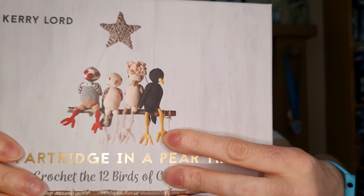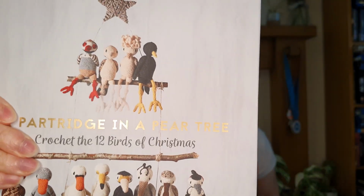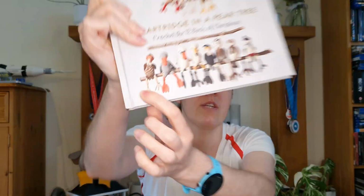Another project that I'll be working on throughout June, it will be no surprise, is the 12 Birds of Christmas. I'm going to carry on with those. I will finish Ruth, and then I will cast on Peter the Blackbird. Hopefully he'll be a nice easy one to do. And maybe I can do Lydia the Goose. Is Lydia the Goose the next one? No, she's not. Gilbert the Pheasant is the next one. So hopefully him as well. I'll see how far I get. But I will still be doing those.